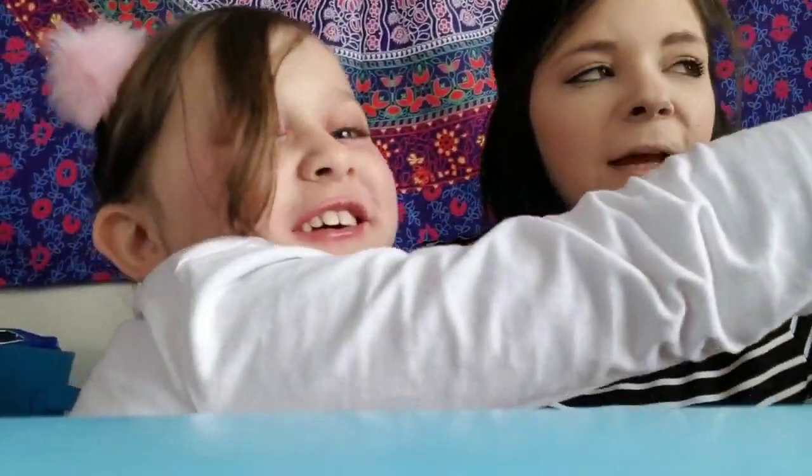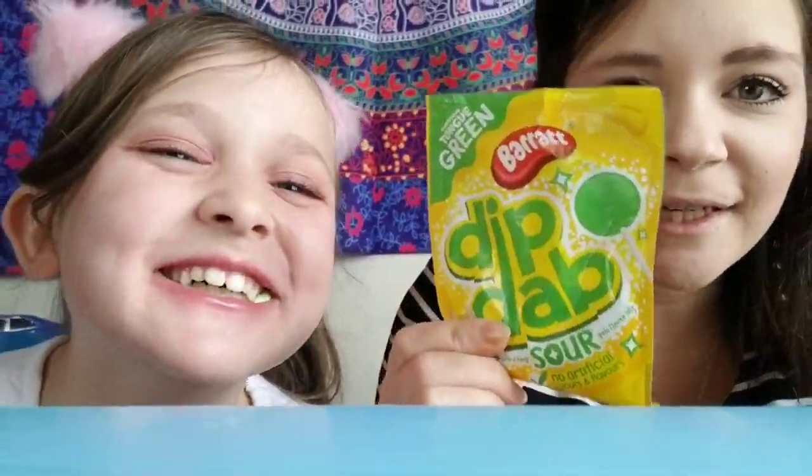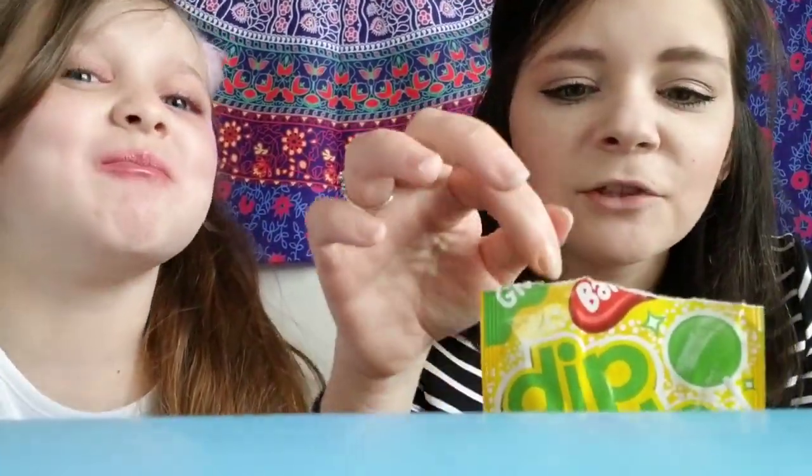Okay, next item is another sour item. It's gone to outer space. Okay. So this is a dip dab. Classic. We usually have them just white like sherbet. And this is a lollipop. What do they call them? Oh, they call them suckers in America. That's what you are, a sucker. No? Okay. My TV show. Okay.